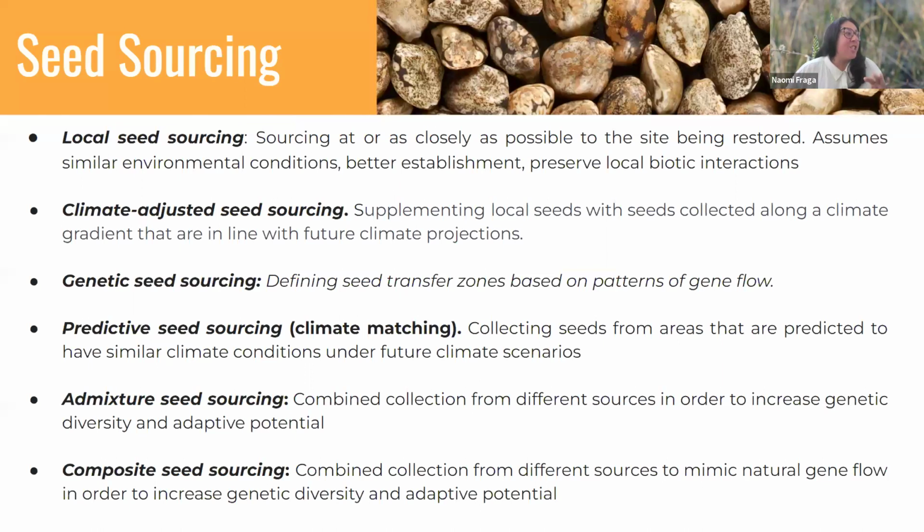And then there's genetic seed sourcing, which is based on seed transfer zones based on patterns of gene flow. That might be much broader, more encompassing, depending on the genetic patterns of the species. And then there's predictive seed sourcing, which is more climate matching. You're collecting seed from an area that is predicted to have similar climate conditions for future climate, and may or may not include local seed, right? That would be different from climate adjusted seed sourcing, which includes local seed.